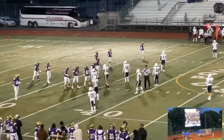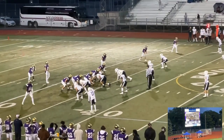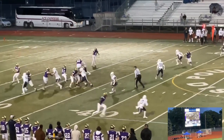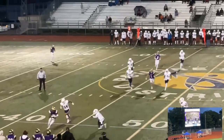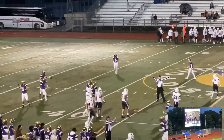1:20. The clock is running till the end of the first quarter. Lambkins are going to go with trips to the left. Cottingham on the right. Guarded one-on-one, see if they can get him over the top again. Looking for him, cuts it off. And out of bounds, it should be enough for a first down.